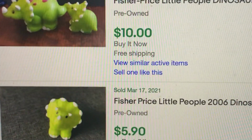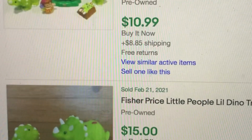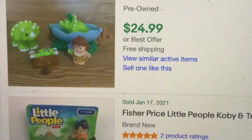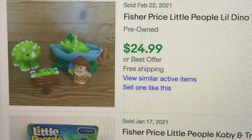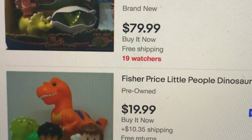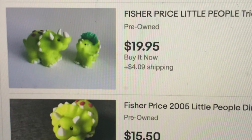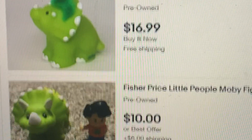I picked it up because there were dinosaurs and like little cave people, and I've not seen that one before. And typically when I have not seen them before, they have good comps because they're harder to find. This one up here is a bigger set, but the one I have is the Triceratops. So just showing you some of the comparables. These are the Fisher-Price Little People.